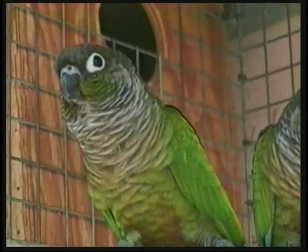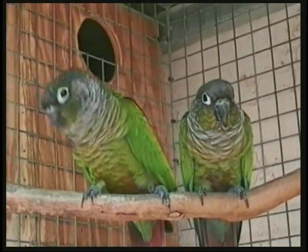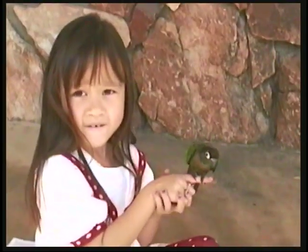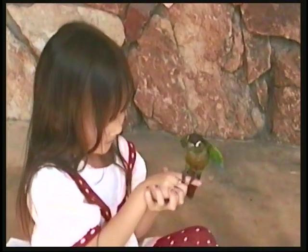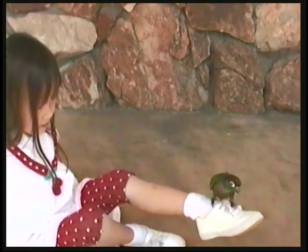Probably the most commonly bred Pyrrhura in the United States is the green-cheeked conure. They have an outgoing personality, a red tail, heavy scallops on their breast, and make excellent pets and companions, and now occur in many different colors. They originally came from Argentina and Brazil.